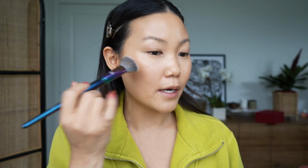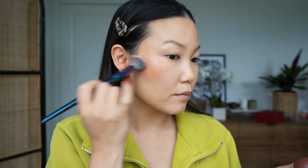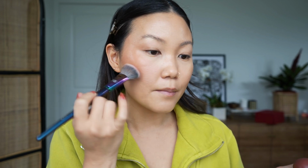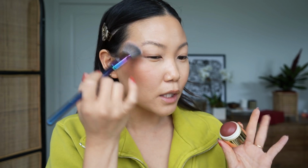I'm just going in with my Sephora 56 brush, but I just love this shade. It has some really nice warmth to it. You guys know I love my warm blushes, and I think the brown beigey undertone in this just makes it a really good everyday blush.